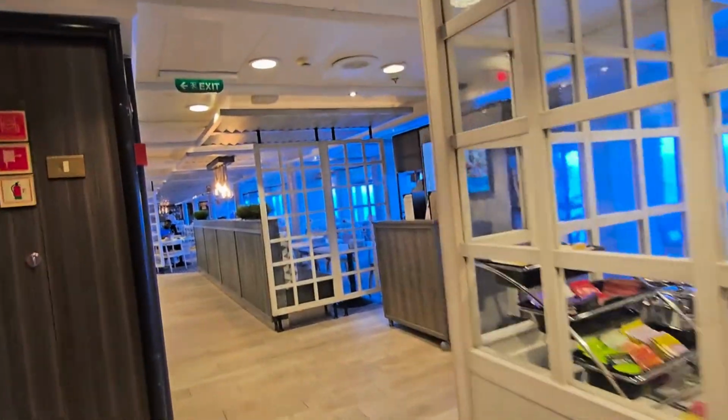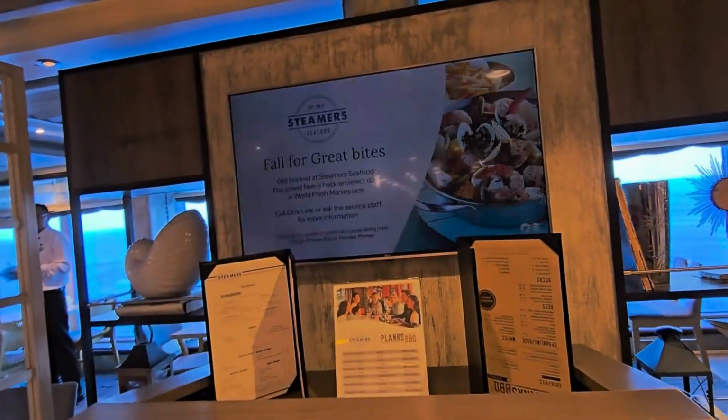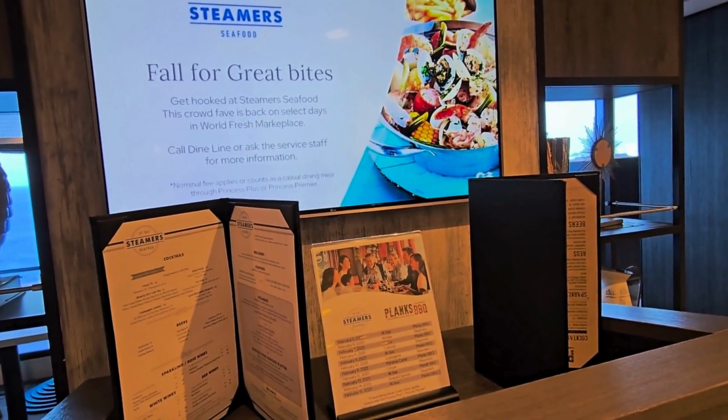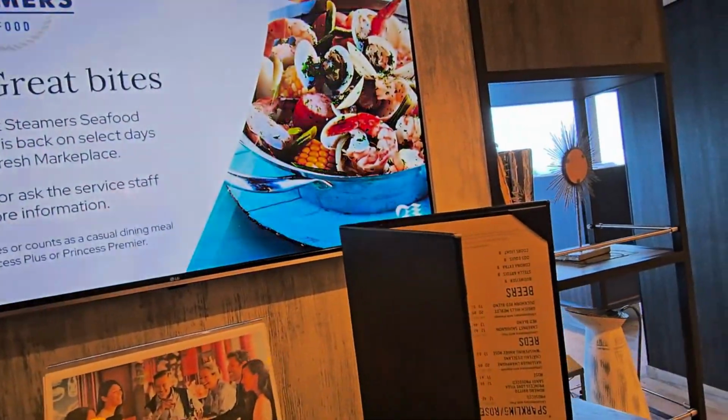So if you come around this area, you have this little pop-up area. They have seafood and they also have barbecue. If you want to do this, it is a paid option and you need to reserve it as soon as possible because it fills up pretty quickly. And I thought the price was pretty affordable. We got a chance to do one night and I will talk about that in a future video.